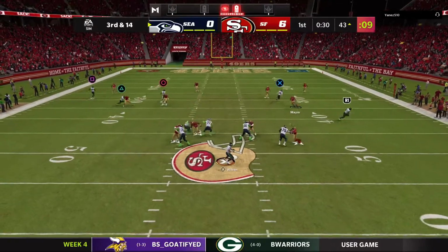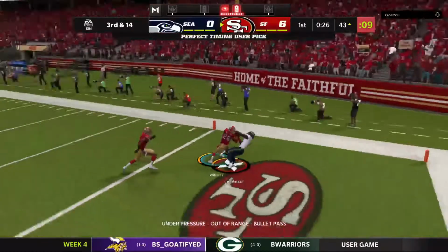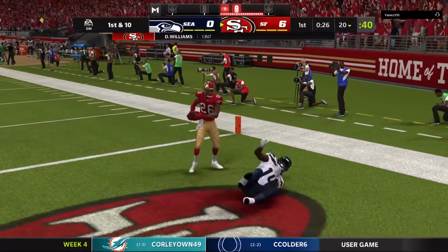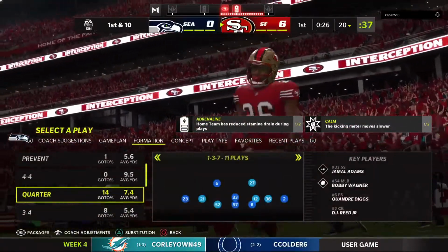Here's Wilson. Going for Metcalf on the deep ball. And this is going to be intercepted. A great read, and it's picked off. And the 49ers are going to get the football here as the ball will come out to the 20.